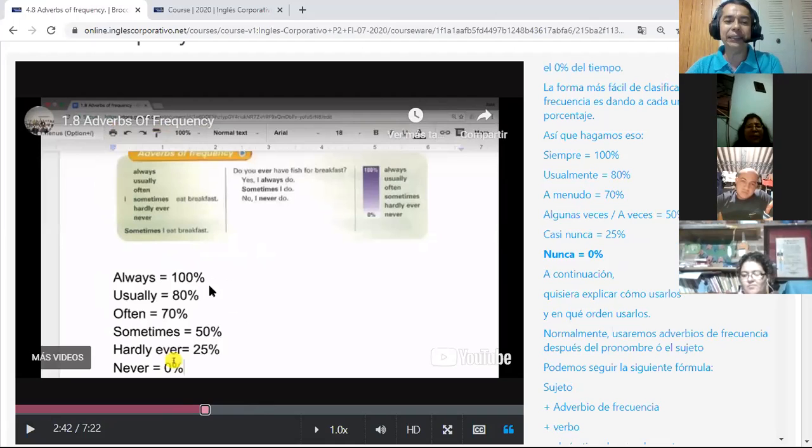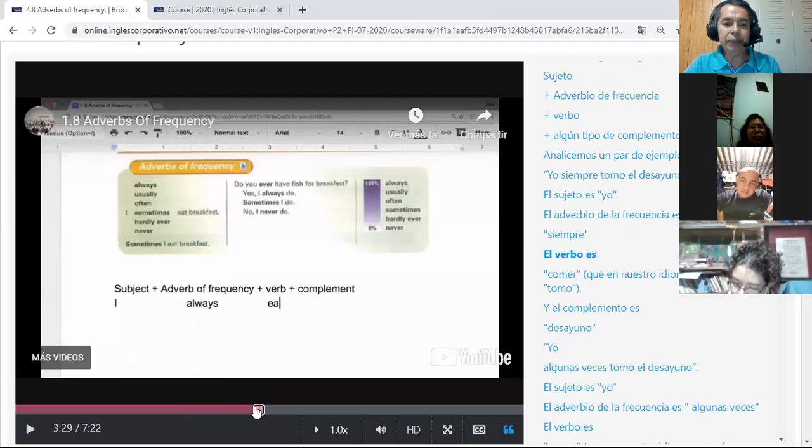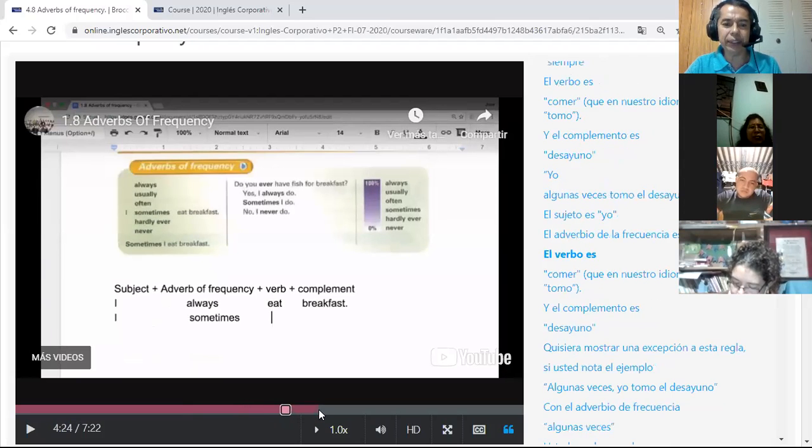Remember that these statistics are not exact, right? When we say usually it's 80%, it's not 81. It's approximately, to give you an idea of the frequency. So in this case, usually it's like 80%, but it could be 85%. Often it's 70, sometimes it's 50, hardly ever 25, and never is 0%, right? Okay? Now, let's make some questions here, right? Give me a second.